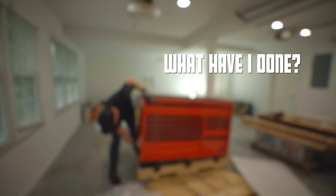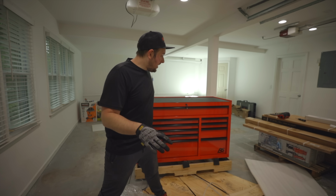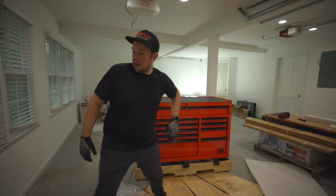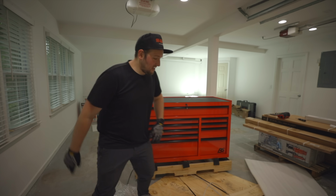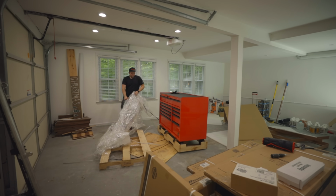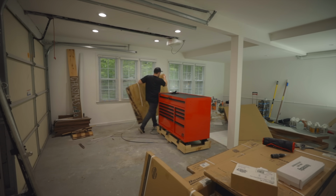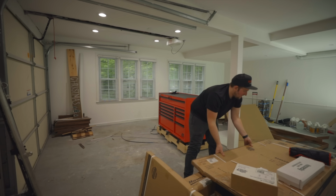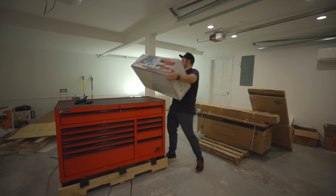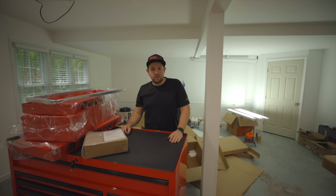Oh God, what have I done? That I will need Brian's help for. We're not gonna worry with that. We're gonna get this stuff moved out of the way. It looks like a little service cart over there, so I'm gonna go with something I can handle. 30-inch service cart. Time to assemble a service cart.